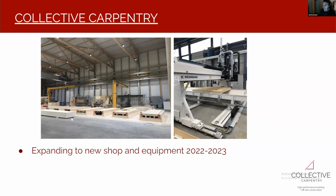And if that leads down to more robots, then that's good, that's fine. But that's not necessarily the goal. The goal would just be increasing capacity, maintaining quality, keeping a safe working environment for the crew.